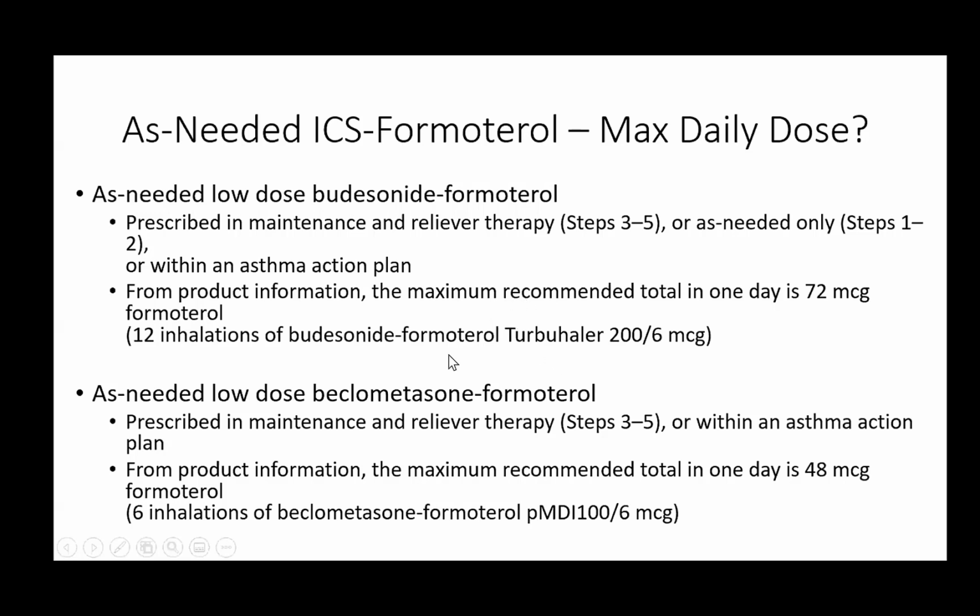But in reality, this ends up being less than if somebody's on a high dose ICS daily; the amount of inhaled corticosteroid is actually lower overall based on how much is used. So that's another important highlighted point: you actually get less of the steroid component this way as compared to having to reach up to high dose ICS more frequently for maintenance therapy.